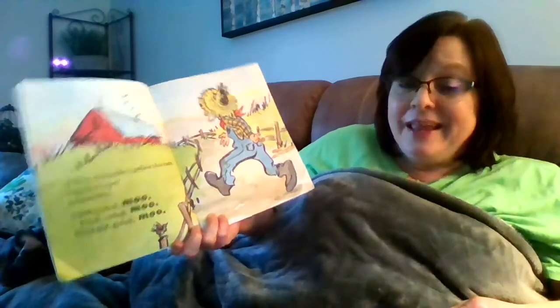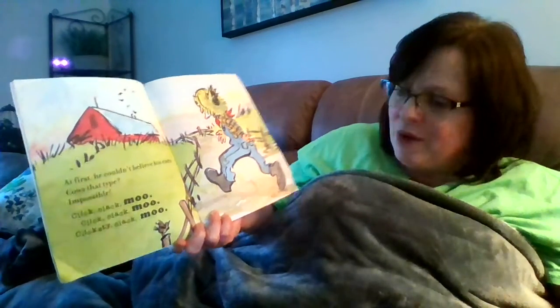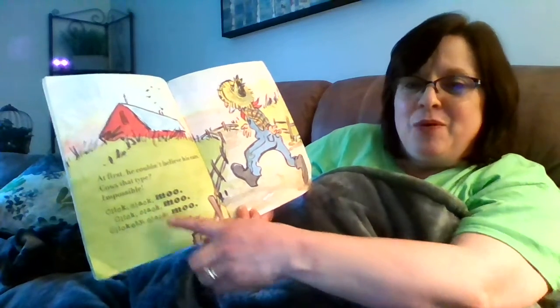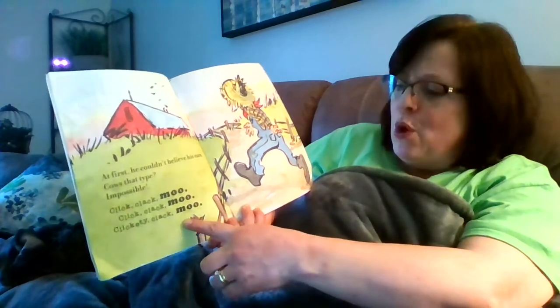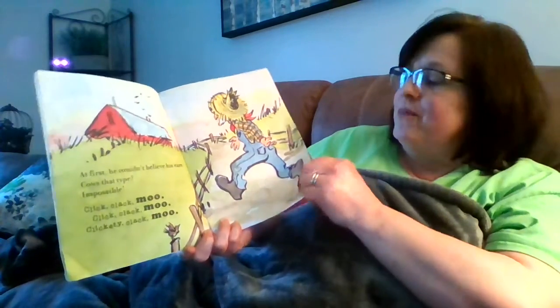At first, he couldn't believe his ears. Cows that type? Impossible! Here we go again. Click, clack, moo, click, clack, moo, clickety, clack, moo. I guess we should make the moo sound in there, shouldn't we? Because that's what cows do.